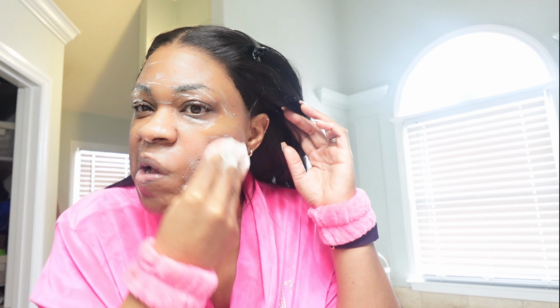And I get under my chin because this is a brightening cleanser. So I want to brighten all the areas. I have dark spots, discoloration and stuff down here too. So I want to get all of it. And it does get foamy, of course. It's a cleanser. And I get all up under my dark circles. I'm trying to target it all. And get my forehead. Get the sides. And I'm going to pop a picture up at the end of what my skin used to look like until now.